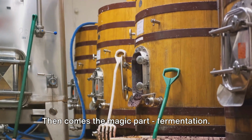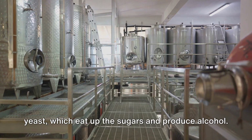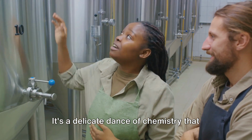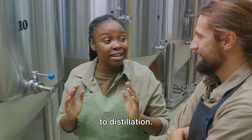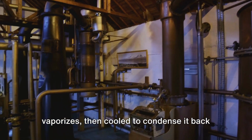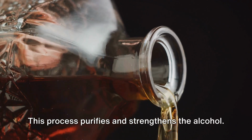Then comes the magic part: fermentation. The molasses is mixed with water and yeast, which eat up the sugars and produce alcohol. It's a delicate dance of chemistry that can take anywhere from a few days to a few weeks. Once fermentation is complete, we move on to distillation. The fermented liquid is heated until it vaporizes, then cooled to condense it back into a liquid. This process purifies and strengthens the alcohol.